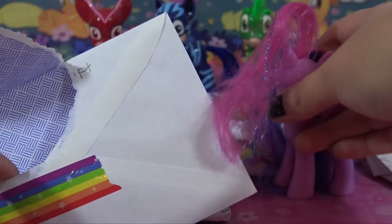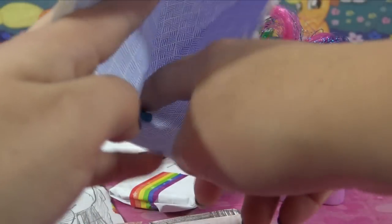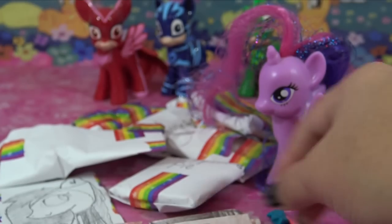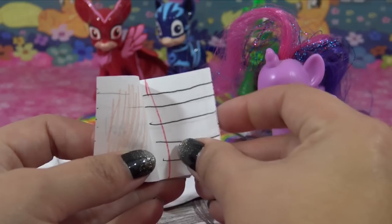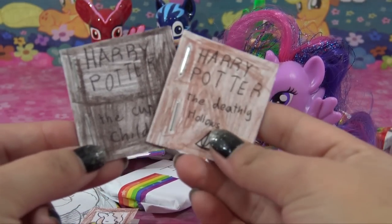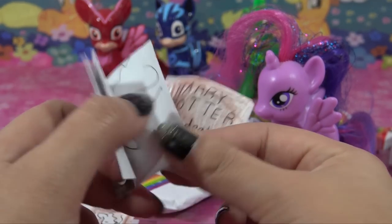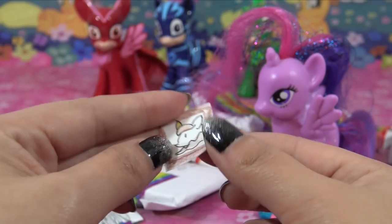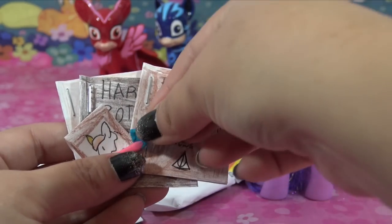Let's take a look inside. Twilight's pretty excited to see what she got from Princess Celestia. A little baby hairbrush. Ooh, or maybe it's a wand. I'm not sure. That is really cool. Princess Celestia sent her a new journal for her to write in. Awesome. She's definitely gonna need that. Oh, and she got the Harry Potter book. She got Harry Potter and the Deathly Hallows and Harry Potter and the Cursed Child. What awesome gifts to get from Celestia. And a painting. That is so awesome. Twilight loves her new gifts.